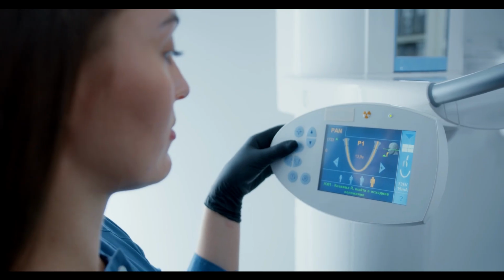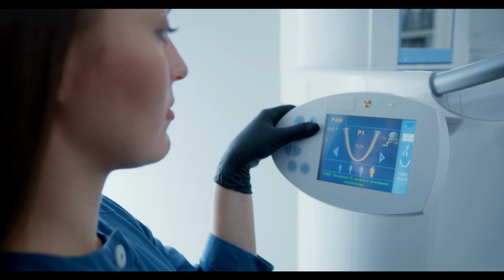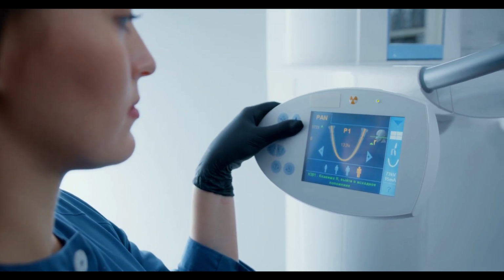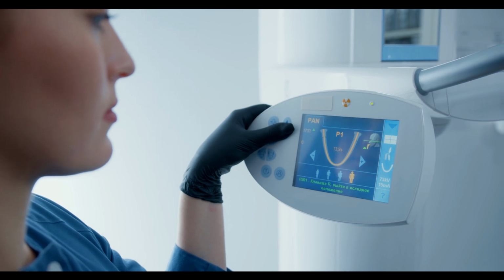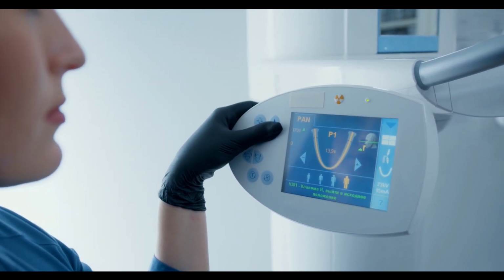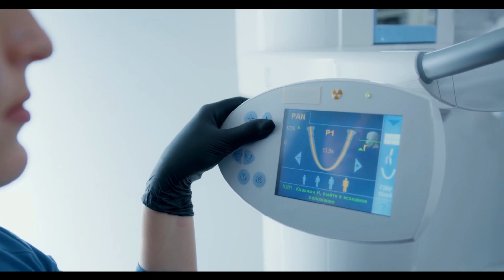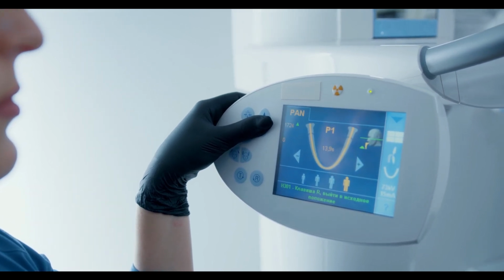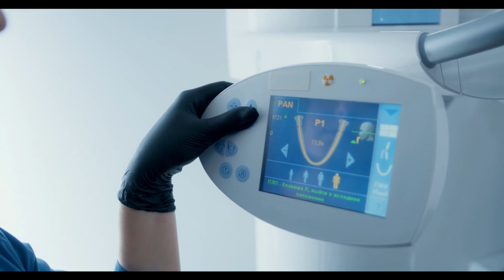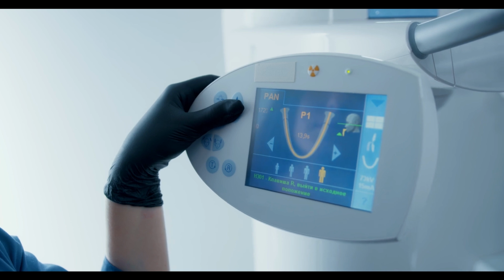Obtaining a 3D radiograph, such as a cone beam computed tomography (CBCT) scan, can greatly enhance your surgeon's ability to plan your wisdom tooth extraction with precision. Unlike traditional X-rays, a 3D CBCT provides a comprehensive, three-dimensional view of the tooth and surrounding structures. This advanced imaging technique allows the surgeon to assess the exact position of the tooth, the morphology of the roots, and the placement of the crown in multiple dimensions.